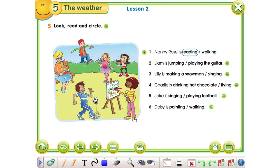She's here and she has a book, so she's reading. Está a ler. Very good. So Nanny Rose is reading. So the other sentences, you have to choose the correct option also. Liam, Lily, Charlie, Jake, and Daisy. What are they doing? Circle the correct option.